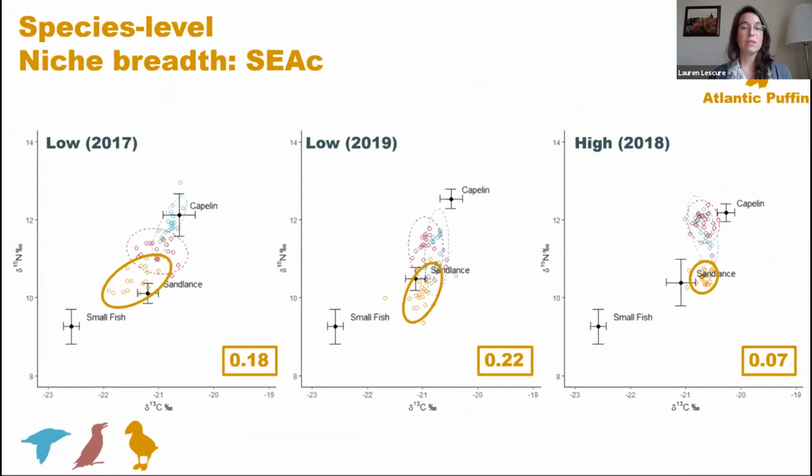So we'll start off by looking at species level variation among years. I've also added all 3 years. So again, our 2 low years of 2017 and 2019 over here, and then our high year of 2018. And we'll start off with looking at just one species for ease of view and then add in our other species. So here I have Atlantic puffins and looking at their niche breadth. So again, the amount of space that they're occupying.